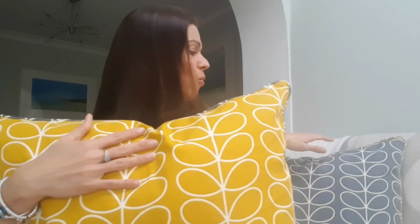I'll start with what I've made which is non-clothing related, and that's my cushions. I said that I had some curtains made up, which I had made in this grey material, and I wanted some cushions that were going to match. I bought this material from Dunelm. It's an Orla Kiely fabric, and it's just really lovely fabric. It's really bright and cheery. I'd never made cushions before. I know probably making cushions is not a difficult thing to do, but it was really good.